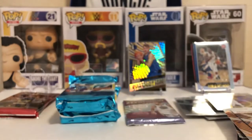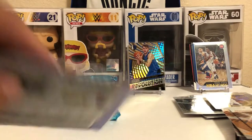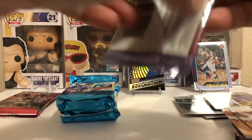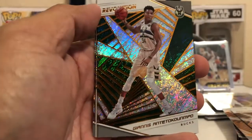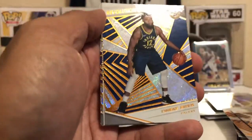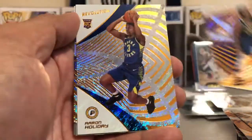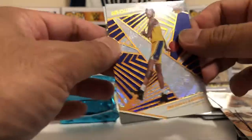But that should have been autoed, man. I'm just saying. It should have been. So Darth Vader, the dark side of the force. Giving me some luck. Giannis Antetokounmpo. Base card, but still a good card. Put that down over here. We got Tyreke Evans, Aaron Holiday, Damari Carroll, this Astro, and Brandon Ingram of the Pelicans now.